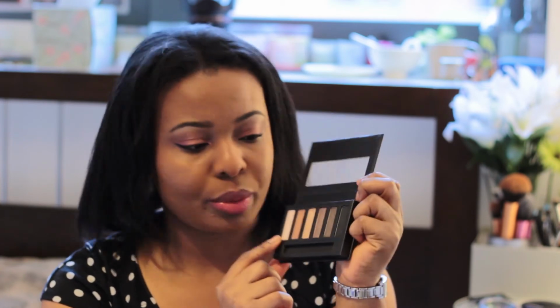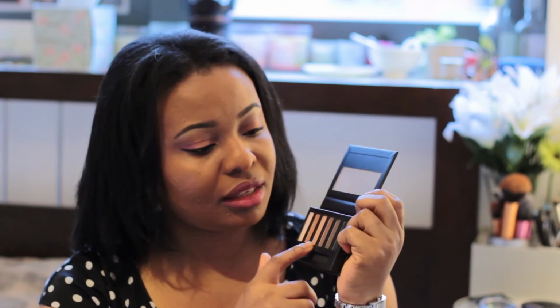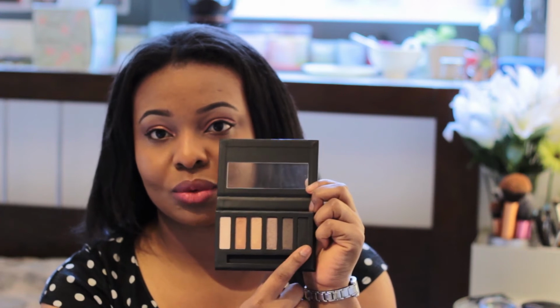This is very good for the brow bone. These two are good for lip colors. These are good for the crease, and that is for a smoky eye if you want to do one. Very nice. If you go to Superdrug and you find it there, just purchase it.